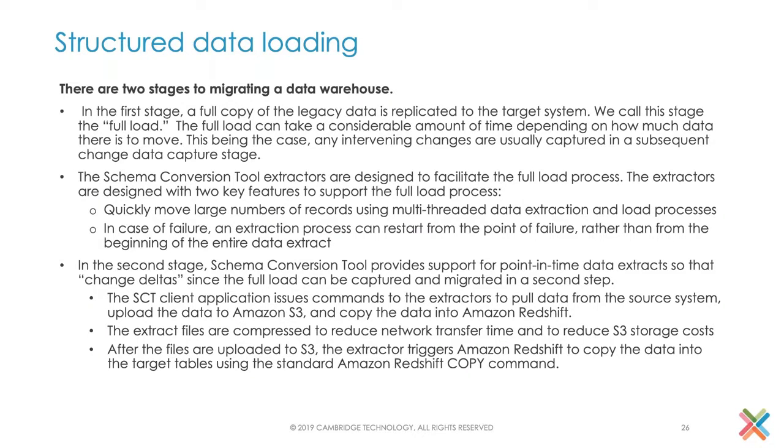The second stage is the deltas. Once you have loaded the full data, then we use the schema extraction tool extractors to do the incremental. So it can go back in date and time, extract the delta and upload it into the data warehouse.